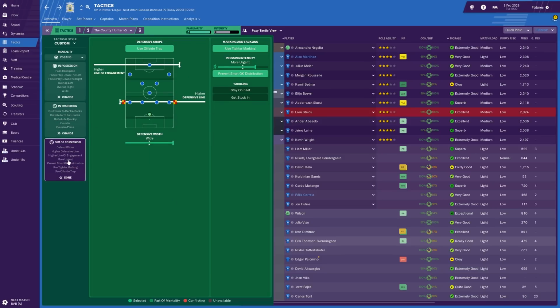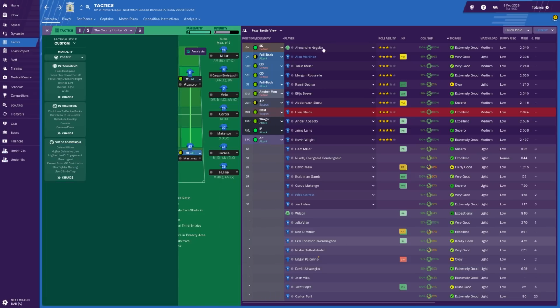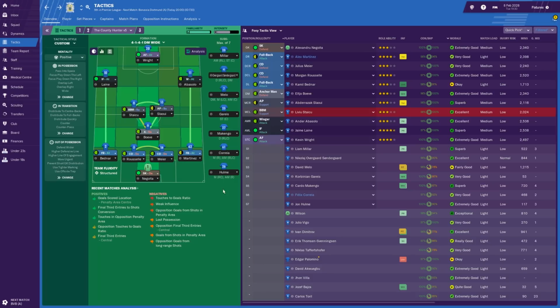And as for out of possession, I don't think I changed anything on this one at all, actually. Still defending wide. Everything else here is still the same. So, yeah, those are the changes I've made to the tactic. And, I mean, you can see the results from it so far. We had 49 shots in 2 games. And we were hitting the target way more. I think I actually did make some little adjustments to my notes to include what actually did change from the previous one. So, just looking at this, let's just see. So, yeah.